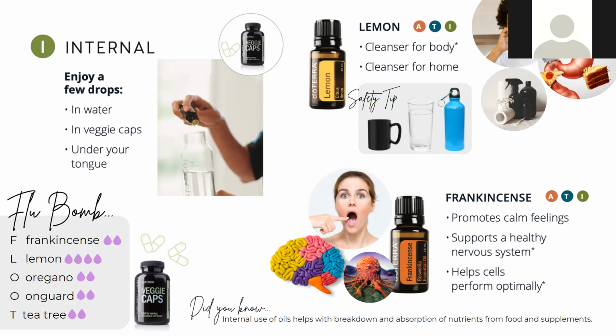Just keep in mind that you always want to make sure that it says supplemental facts. And maybe you're not feeling called to taking oils internally, and that's totally fine, because whatever you put on your skin does get in your bloodstream in about 20 seconds. So just keep that in mind with everything.